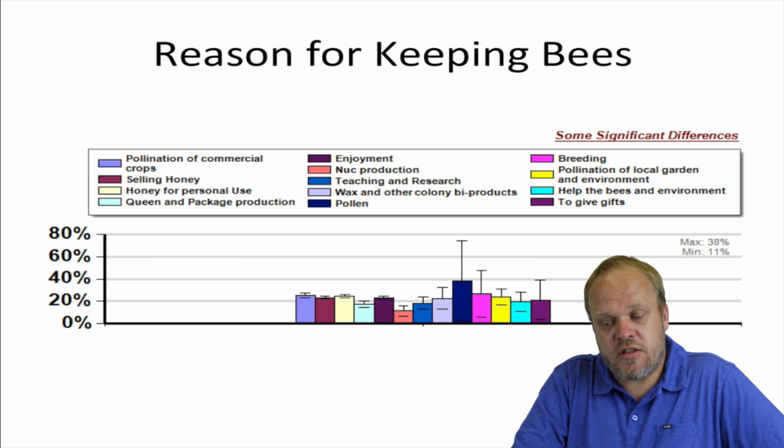Reason for keeping bees. There's lots of reasons for keeping bees, and you'll see some just do it for enjoyment. Those beekeepers tended to lose more colonies than other groups. Certainly, the group that lost the fewest colonies were those who kept bees primarily to produce nukes. And we'll get back to this in the later results, where it seems that there is something intrinsic about making nukes that helps keep colonies healthy and reduce colony losses.